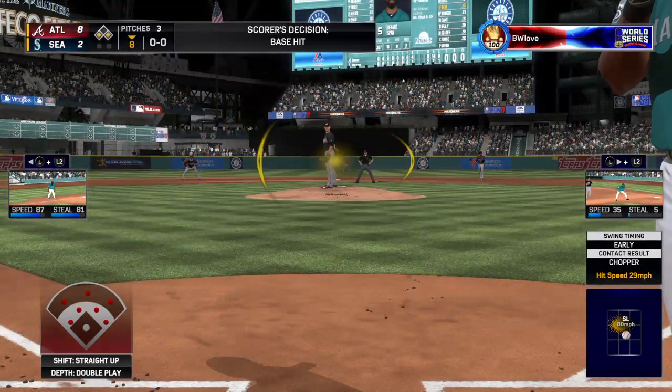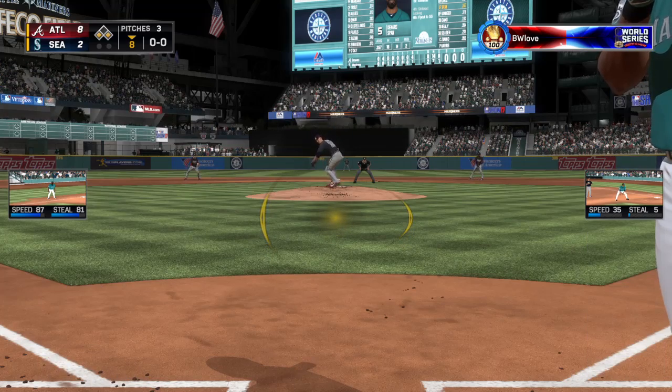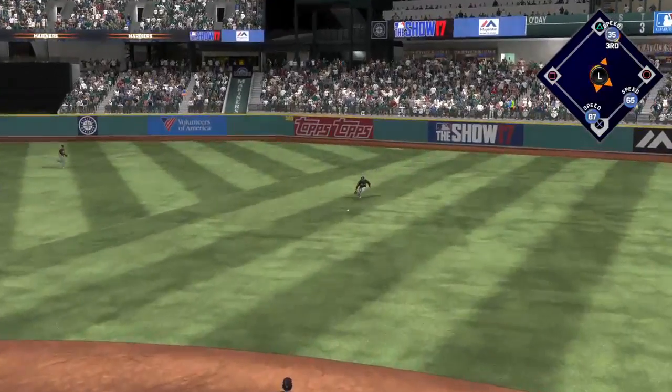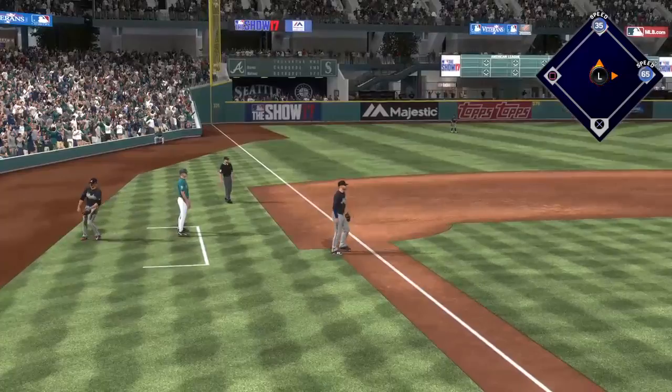Stepping in, Denard Span. 0 for 3 with a couple of strikeouts for him to this point in the ballgame. Hard hit ball to second. And that's through for a base hit. And the runner from third crosses the plate.